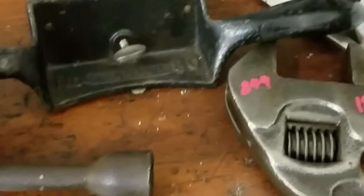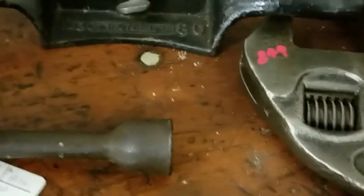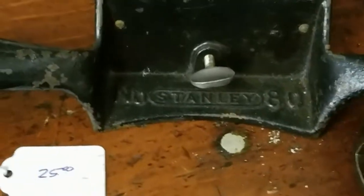Stanley number 80 is a great scraper. This one is $25, that's a reasonable price. They were going for 60 or 70, but I guess it depends on the market that you're in.